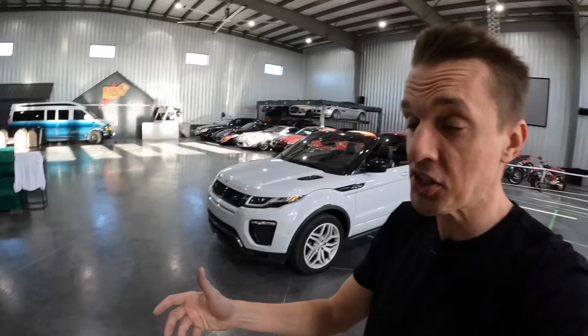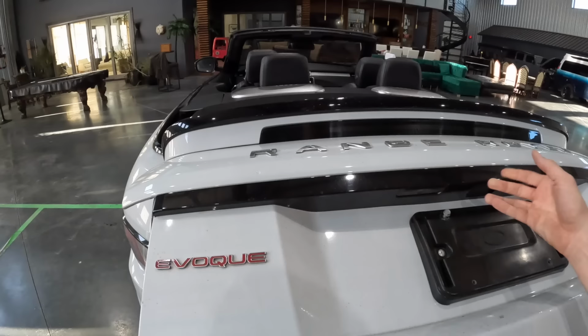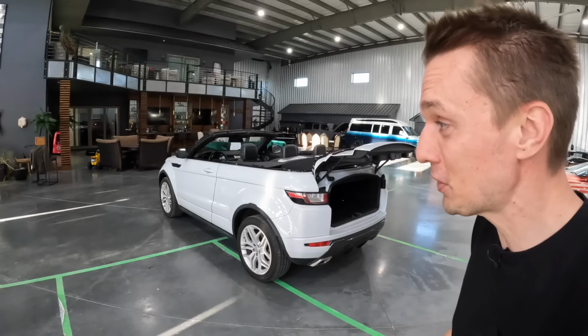In the case of this Range Rover, I was told by the previous owner, the reason for the lemon law buyback was because of the rear hatch. It had failed, it would not open or do whatever, and the latch was exclusive to the Evoque convertibles. They couldn't get the part in a timely manner, so they lemon lawed the car, they bought it back, even though it was an easily fixable problem, they just couldn't source the parts for it, which sounds crazy, but that gives it a big ding when it comes to the car's history and resale.